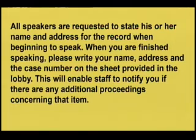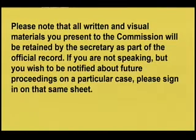All speakers are requested to state his or her name and address for the record when beginning to speak. When you are finished speaking, please write your name, address, and the case number on the sheet provided in the lobby. This will enable staff to notify you if there are any additional proceedings concerning that item. Please note that all written and visual materials you present to the Commission will be retained by the Secretary as part of the official record. If you are not speaking, but you wish to be notified about future proceedings on a particular case, please sign in on that same sheet.